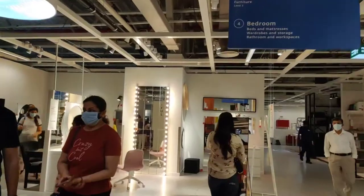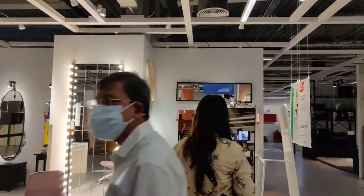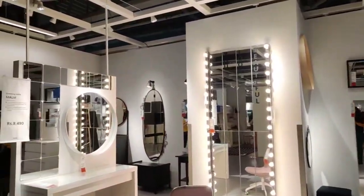Important area that we all are mad for. You guessed right. Mirror area.